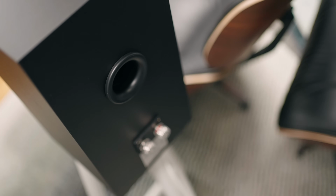One of the things is having the right distance from the wall behind it, because this is a back-ported speaker. By giving it a little bit of space, but not too much space, you get that bass room gain, and that really allows the speaker to produce bass that is quite impressive for the size of the speaker. And I mean really impressive for the size of the speaker.